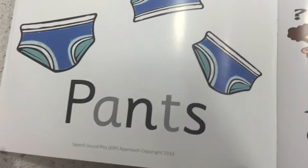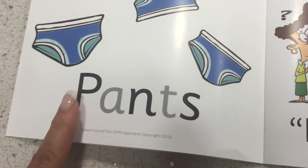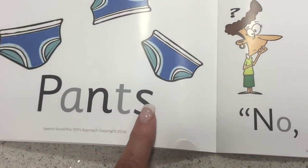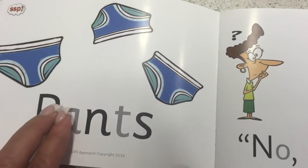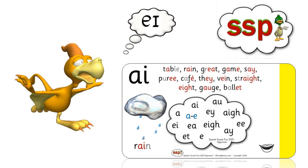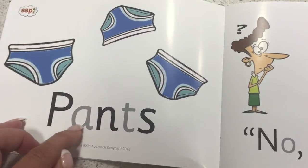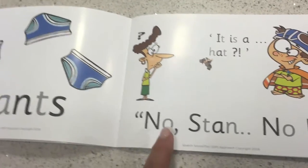Pants. And this is why SSP is the only one to have code readers that show the code mapping. They show speech sound, speech sound, speech sound. That's why it goes black, grey, black, grey. So you imagine when we come up to the purple code level or the yellow code level, the grey might be, supposing this was paint, then the grey would be AI. So it'd be paints. Because the green, it shows that it's still one picture for the same speech sound.